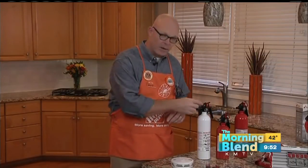And of course, fire extinguishers are important as well to be able to extinguish. And you want to have working fire extinguishers throughout the house. And this is a good time to check those as well. You can look at the meter on the extinguisher, make sure that it's fully charged. If it's not, replace it immediately. And then of course, evacuation. Make sure you have a good evacuation plan.